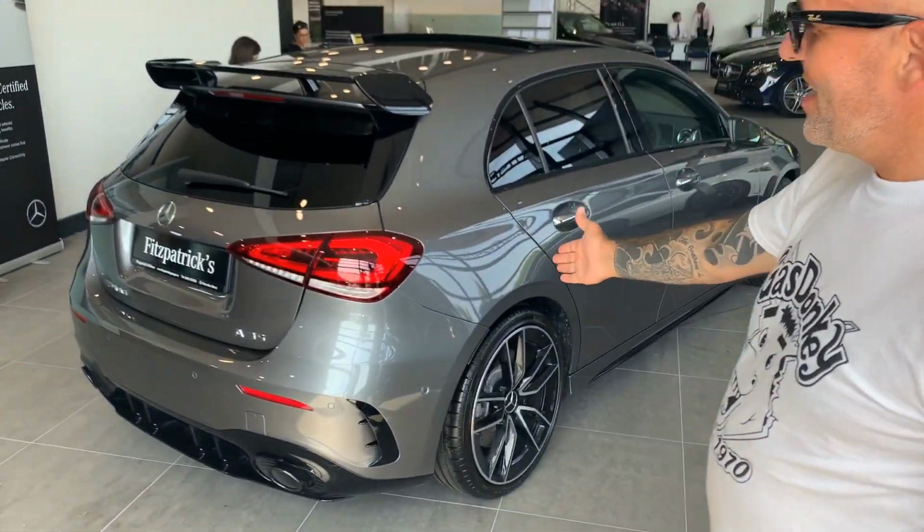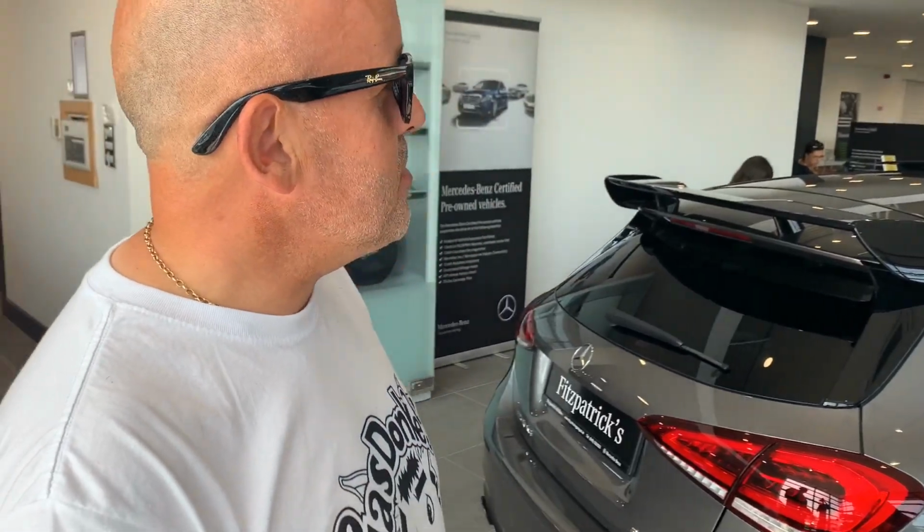Welcome to Gas Donkey. We're coming up in the world because we are taking this out. It's an AMG A35, hand-built engine, absolutely stunning car. We're going to do a cold start at the moment. The fact that they're actually giving it to us means we're coming up in the world with our YouTube, and yeah, can't wait.